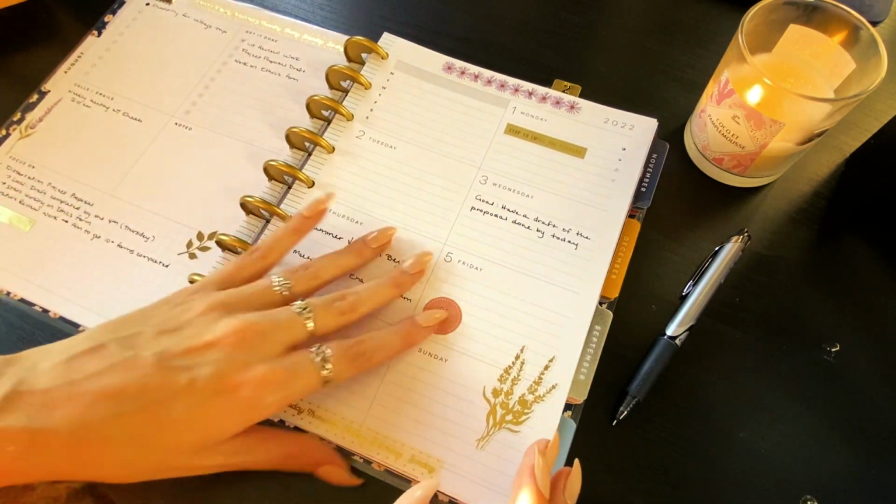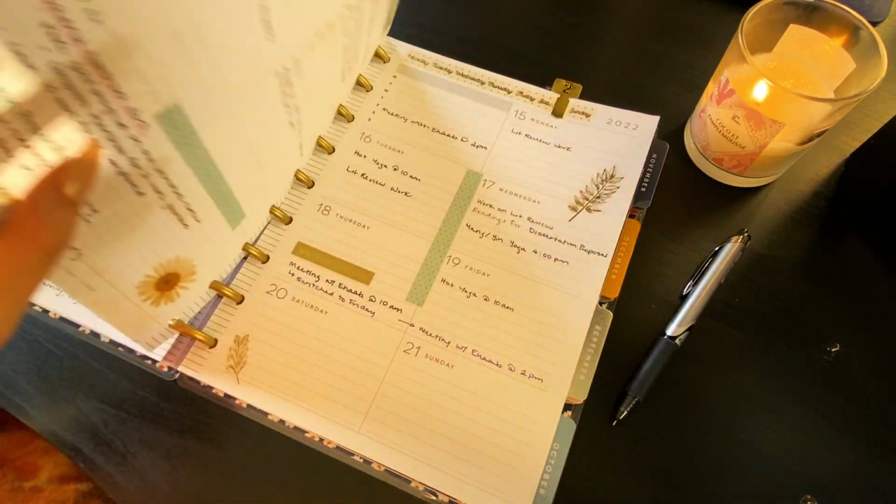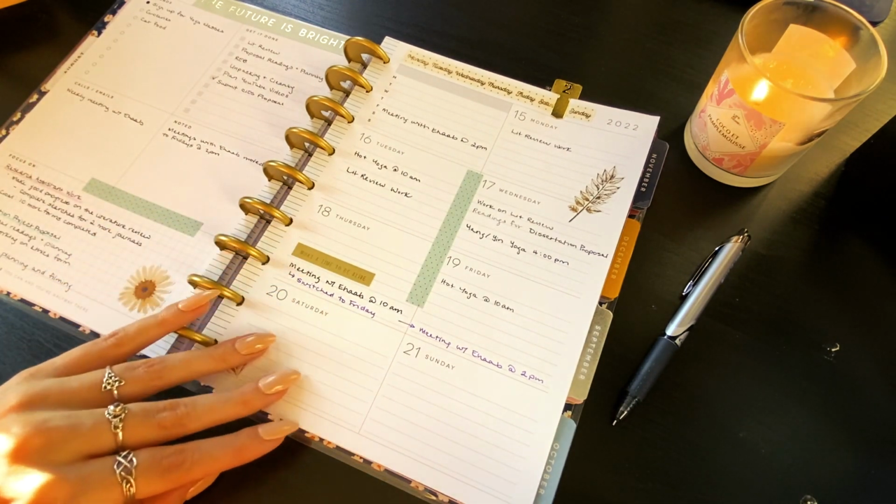I'm more motivated to use it because it is this physical thing I have with me, and also because I can make it aesthetic, I can decorate it, I can make it look how I want to, and I find that if something is visually pleasing to me, I'm going to be more motivated to actually use it.